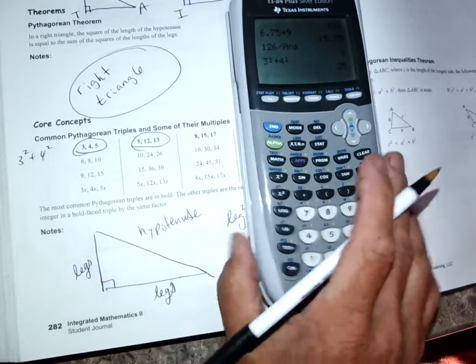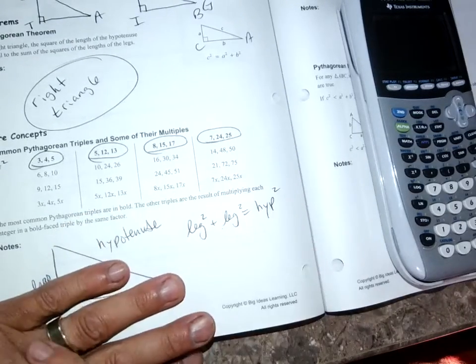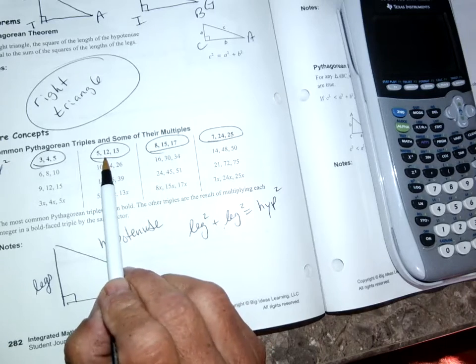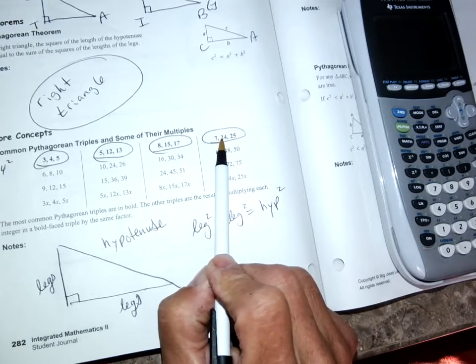Now, not all of these are going to be perfect triples. 8, 15, 17. That's a perfect triple also. 7, 24, 25. That's a perfect triple. The reason we call them perfect triples is because these are nice numbers. These are all whole numbers. Nice numbers, whole numbers. Nice 7, 24, 25.